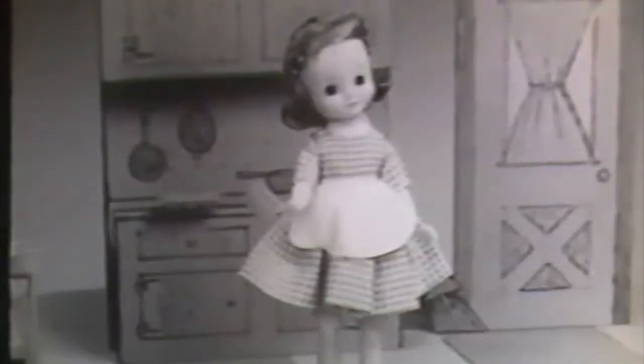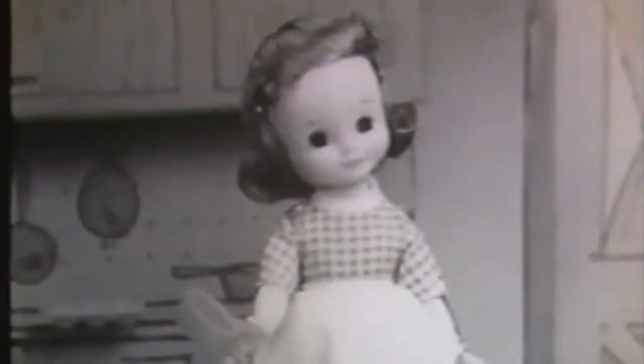Knock. Who's there? Betsy. Why, it's Betsy McCall. Betsy McCall with an all-new wardrobe. When you shop, Betsy McCall shops with you. If the weather turns rainy, Betsy's ready. When you cook, Betsy cooks too, with her own pans. Just look at Betsy McCall, all dressed up for the prom. Get your Betsy McCall starter set for $2.98. Her complete outfits for as little as $1, wherever American toys are sold.